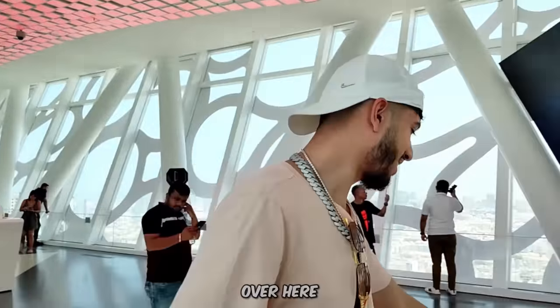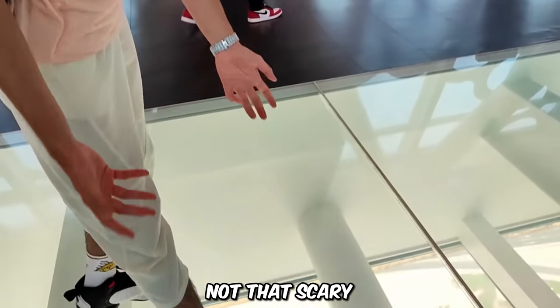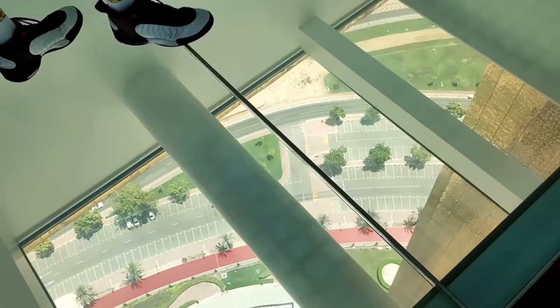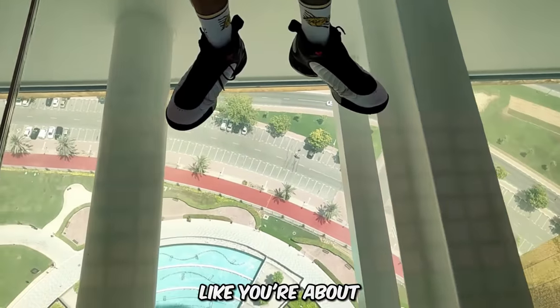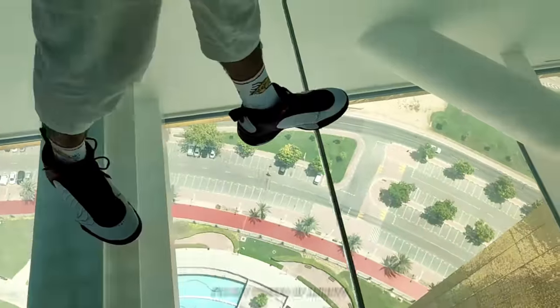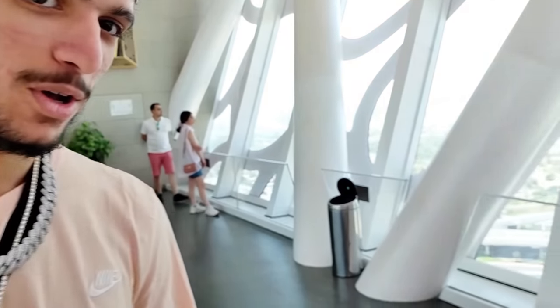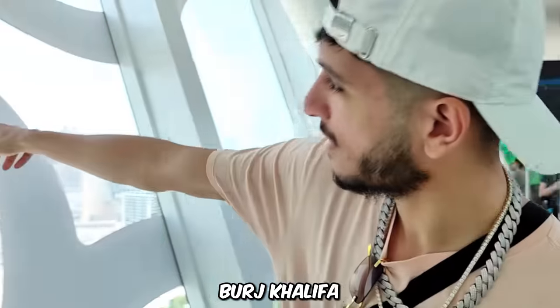I'm on top of the Dubai Frame now, and from over here, I'm not scared of heights, so it's not that scary for me. But with the clipper, they might be. Looking down over here, it actually looks like you're about to fall down. But obviously, I'm not scared of heights, so I'm fearless. So this is how it looks around on the top of the Dubai Frame. Guess what? See Burj Khalifa, right?